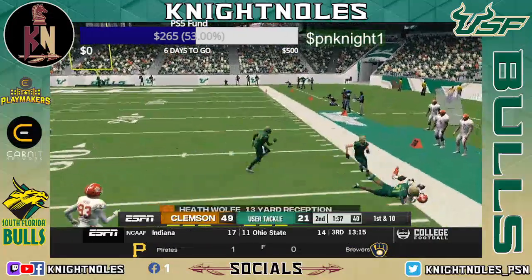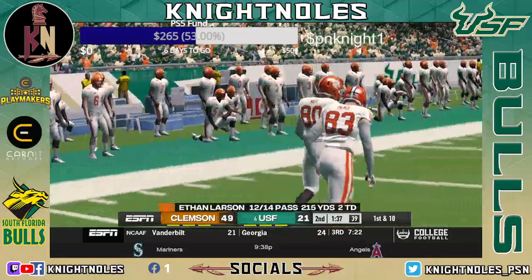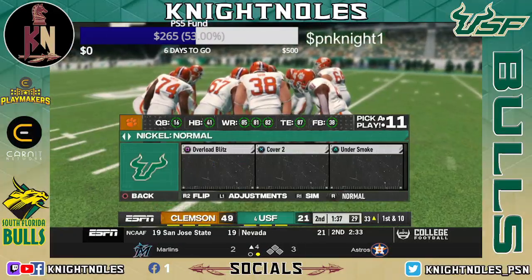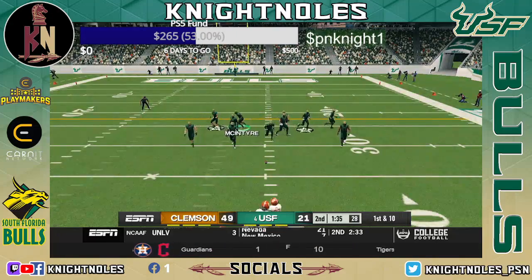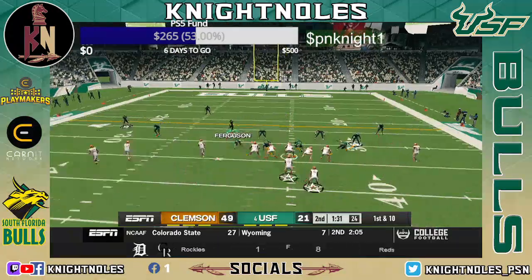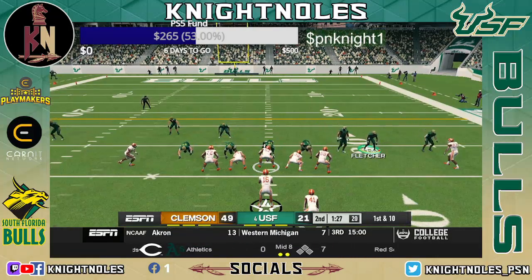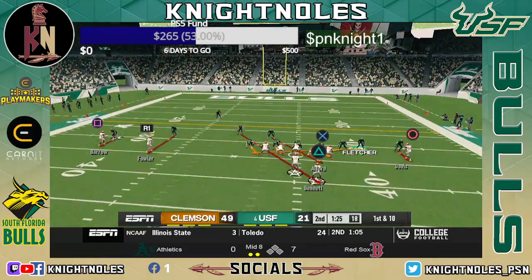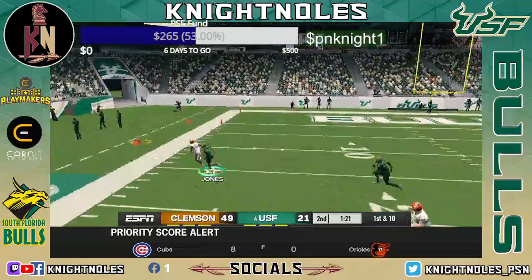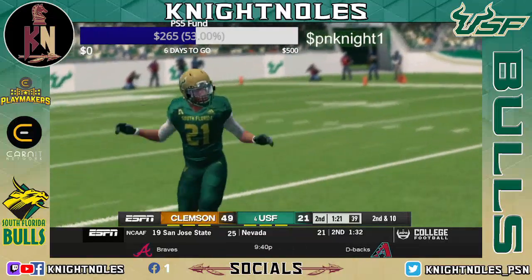50. 49. And he's hit before he can go anywhere. That's good for a gain of 13 yards. That makes it first and 10. They'll spread the field with five wide. And he throws it away.